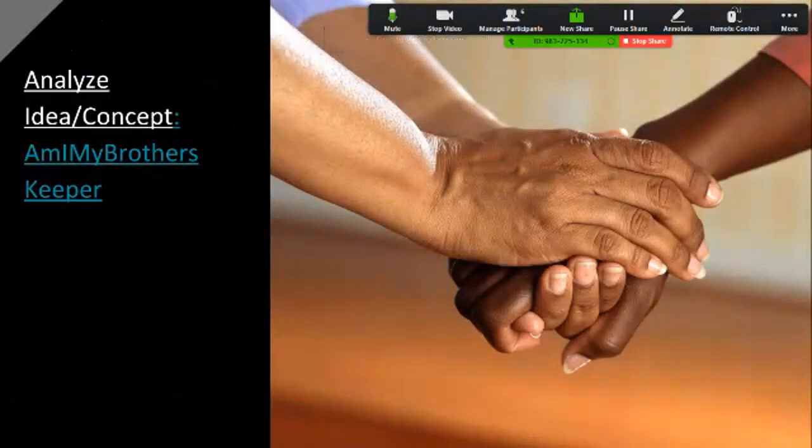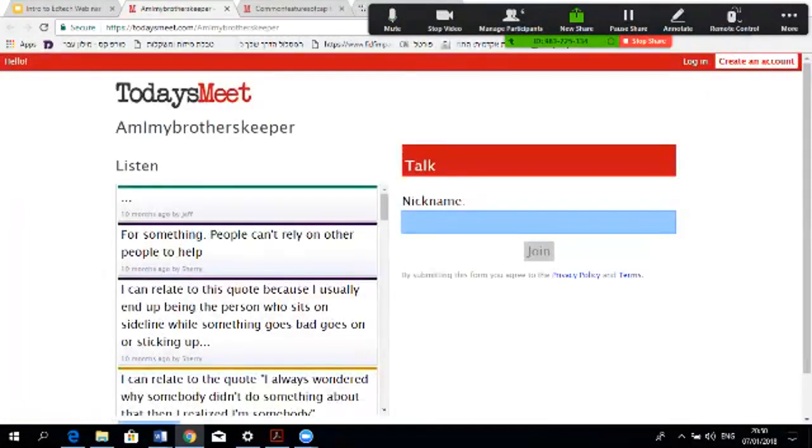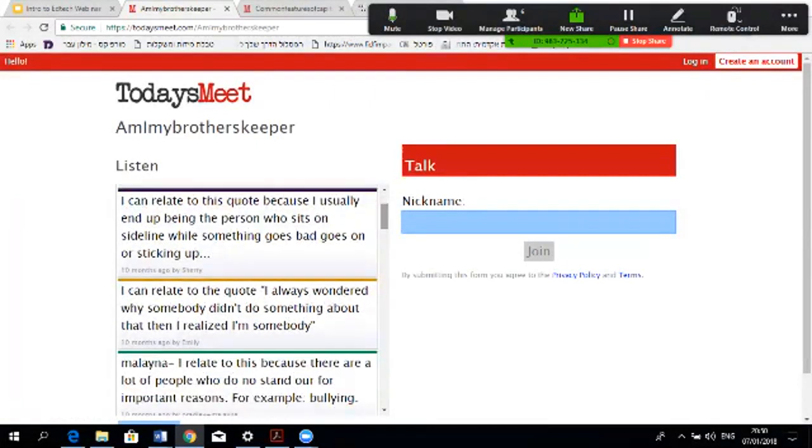We used Today's Meet after that Padlet that you looked at with all of those quotes. We talked about these quotes, different ways, and why it's important to step up. Do we step up? It was so interesting to see how brave students sometimes are when they don't have to call out an answer, because look at what this student wrote, this young woman, Emily.